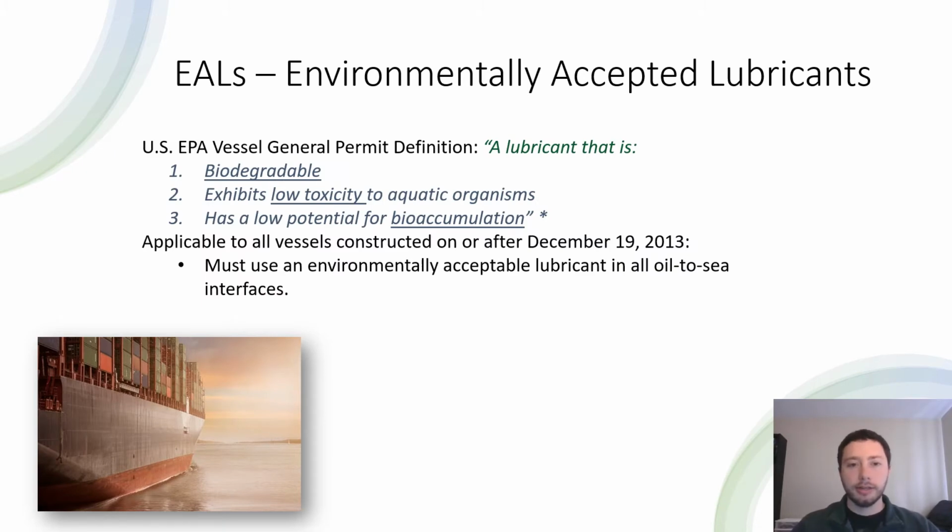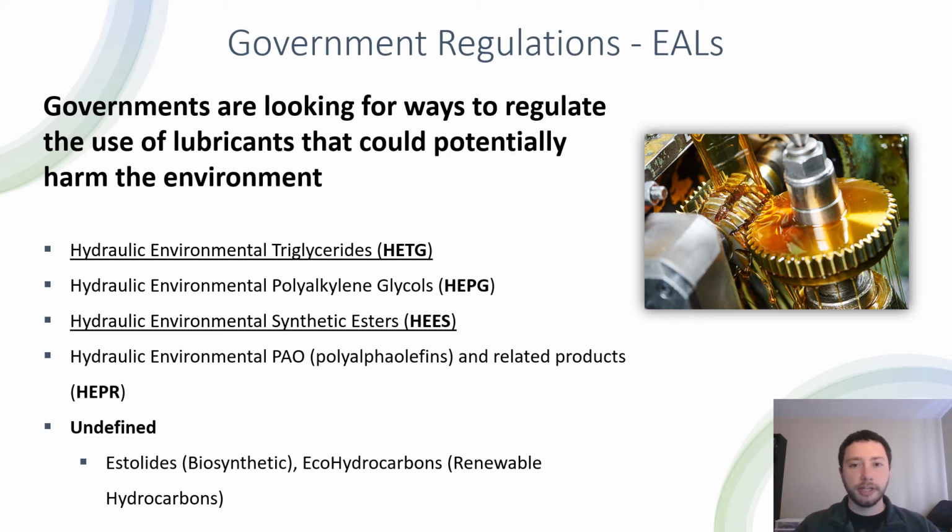So EALs, environmentally accepted lubricants, were pushed hard by the US VGP, or Vessel General Permit. This states that the lubricants needed for all oil-to-sea interfaces after December 19, 2013 must exhibit three characteristics. One is that they must be biodegradable. Two is that they must have low toxicity to aquatic organisms. And three, that they have a low potential for bioaccumulation. So, government regulations on EALs.